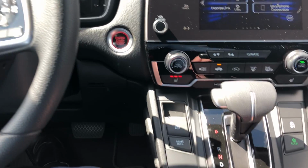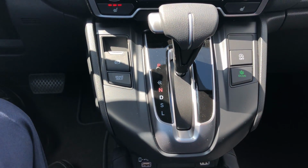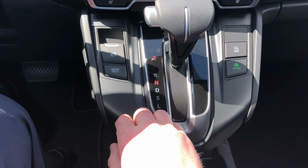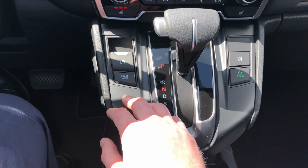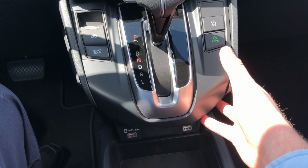So we're going to turn that back on. And what that does when you get to a stoplight or a red light, it just partially shuts off the engine so you're not consuming gas. You do have your electrical parking brake. You have a hold brake too. So if you're in stop and go traffic, you can push that button down and it holds the brake so you can take your foot off as you're waiting for a train or traffic to get moving.